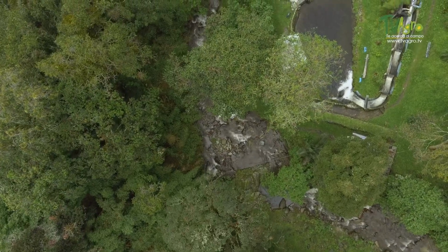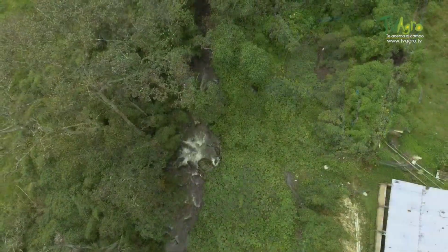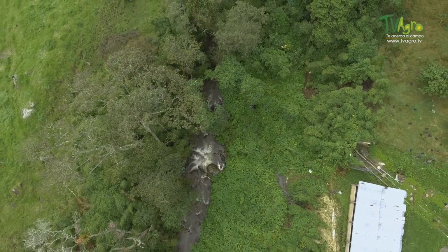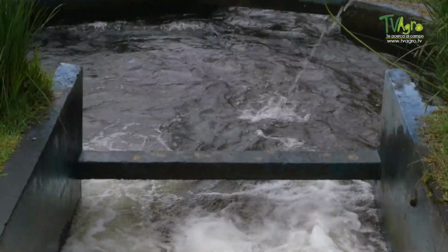Before the environmental entity, we process a permit. They give us a water concession, for which they conduct prior studies that determine what amount we can take. Therefore we have the Quindio River. 200 meters above the construction of the hatchery there is an intake. What the intake does is divert the water and lead it to the ponds.